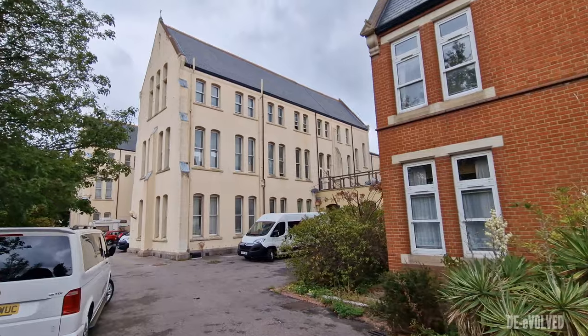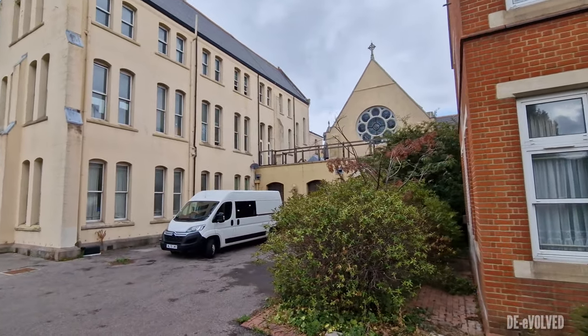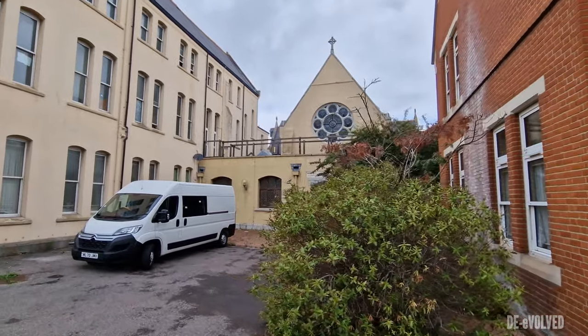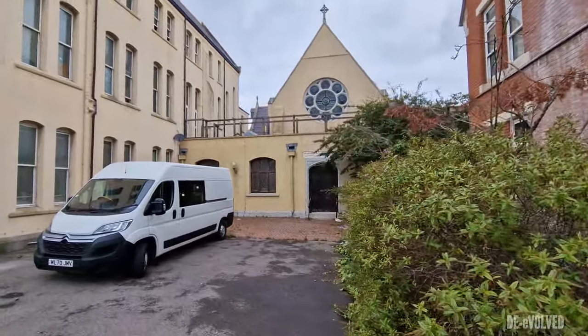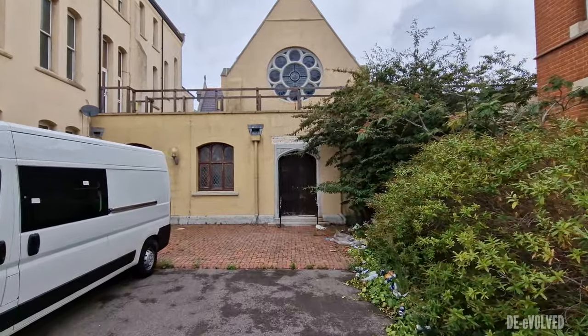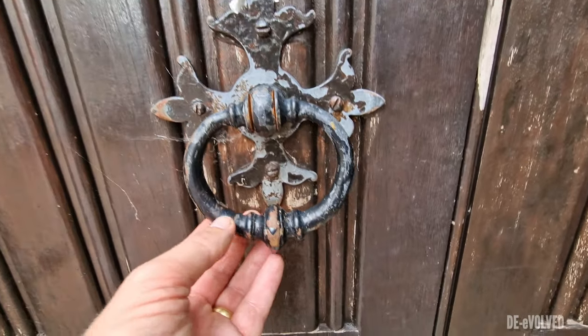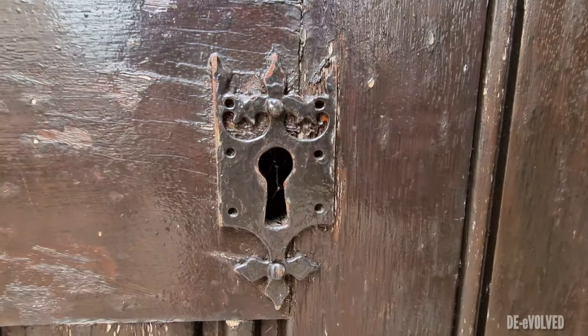There we go, look at this. We're getting closer to the bit that I really want to see. This, guys, is the old chapel. I'm not sure if we can get into it or not, but I'm hoping, because I really, really want to see inside this. That door knocker. Big old key to get in.